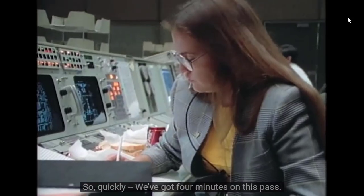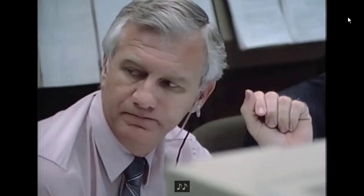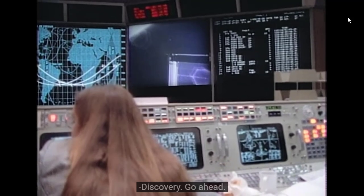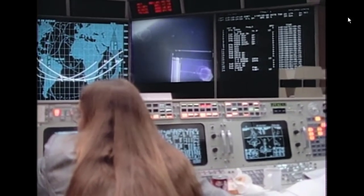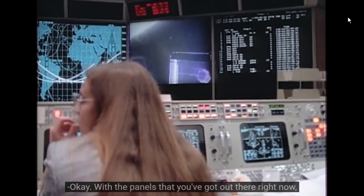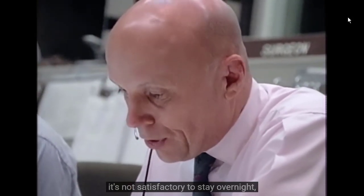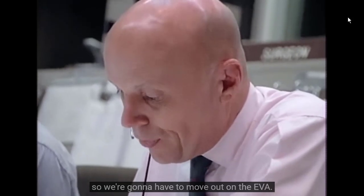Just quickly, we got 4 minutes on this pass. Discovery, Houston. Discovery, go ahead. Okay, with the panels that you got out there right now, it's not satisfactory to stay overnight. So we're going to have to move out on the EVA.